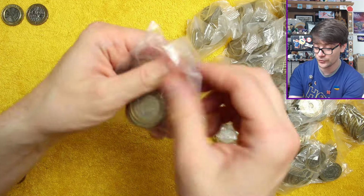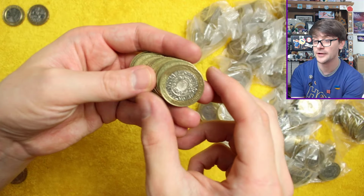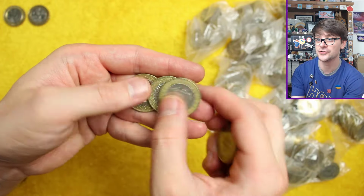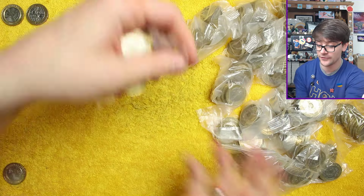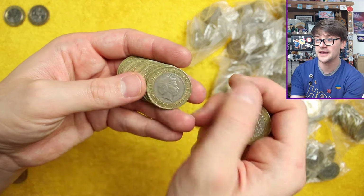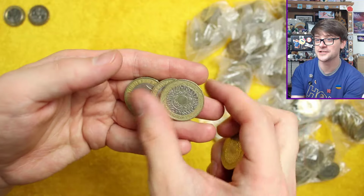I think that'd be a really cool coin to find, a commemorative £2 coin with a rotation error. I know some other people, viewers and whatnot, have been very fortunate enough to find rotation errors on commemorative £2 coins. I've only ever found a Gunpowder Plot £2 coin with the slightest of rotation errors.